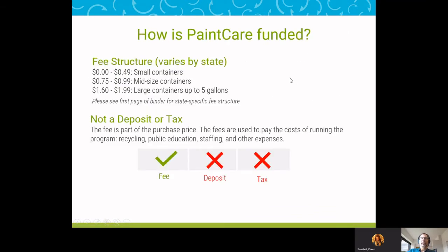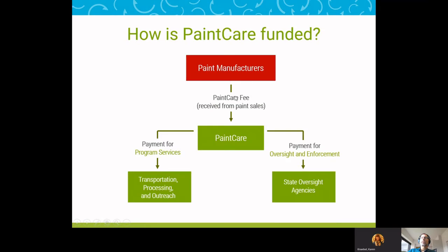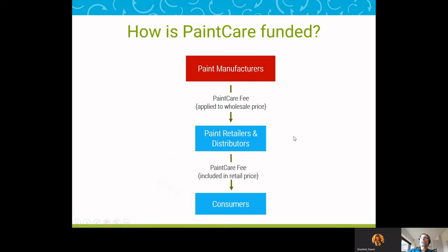So PaintCare is funded by a fee on every gallon of paint sold in the states where we operate. And the way this works is the paint manufacturers send the money to PaintCare, and most of that goes to transportation, processing, and outreach. A little bit goes to the state oversight agency. Paint manufacturers charge the paint retailer, who then charges the consumer. So the consumer is ultimately paying for this, and it comes back up to the paint manufacturers and then back down to PaintCare.